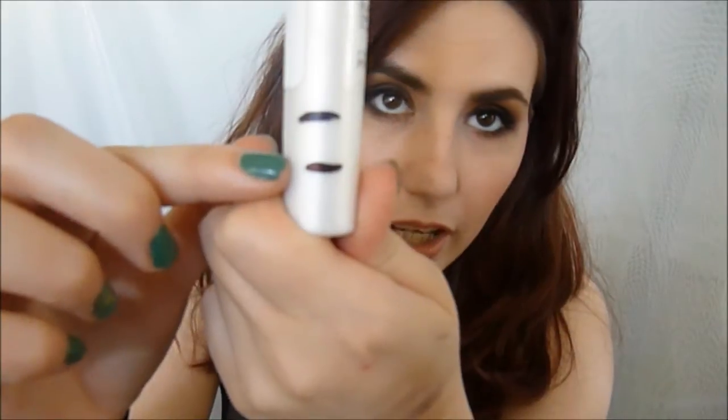The Lumi Magique, this is where I am now. I think I might be done with this before the next update. This stuff is going really fast. I use about a pump of it every day.